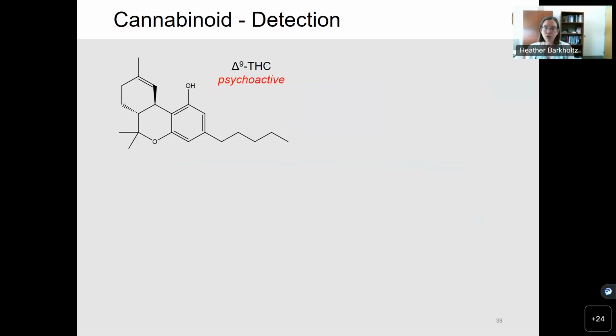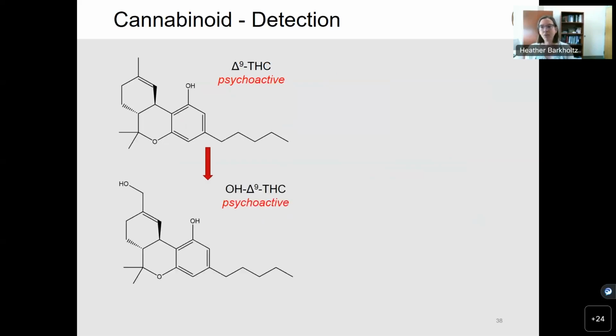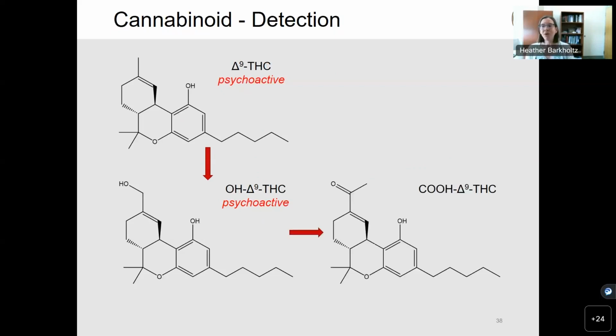This is the chemical structure of delta-9 THC, which is the primary psychoactive ingredient of cannabis. And once you consume it and metabolize it, your body converts it to the hydroxy form, the 11-hydroxy form, which is also psychoactive. And then it goes again to the carboxy form, and this is when it's no longer psychoactive, and this or its glucuronide conjugate is what's excreted in the urine.